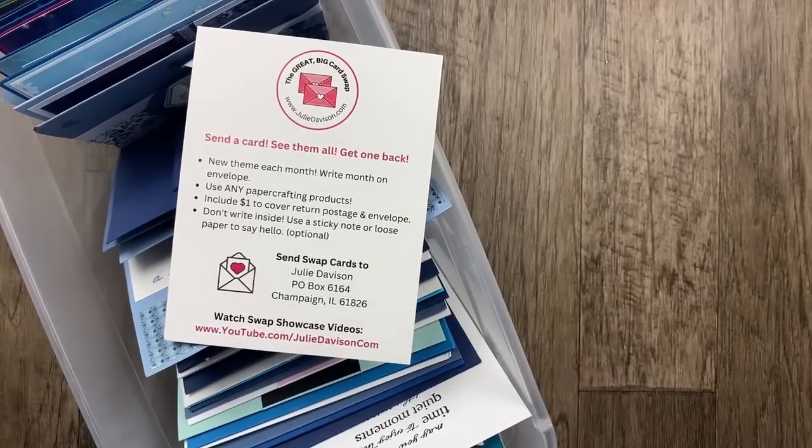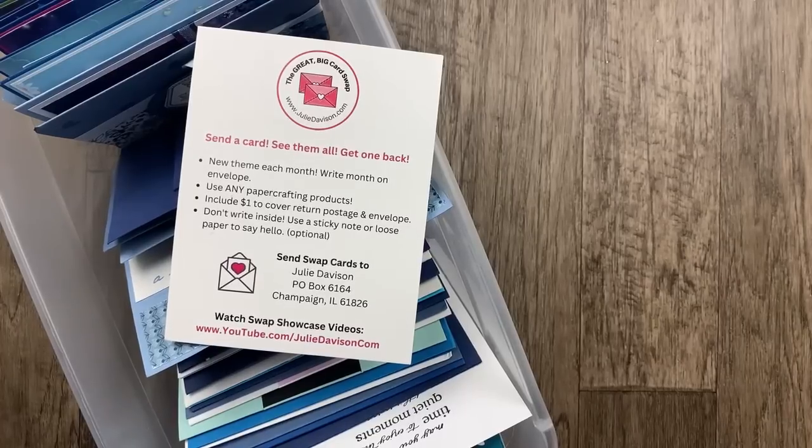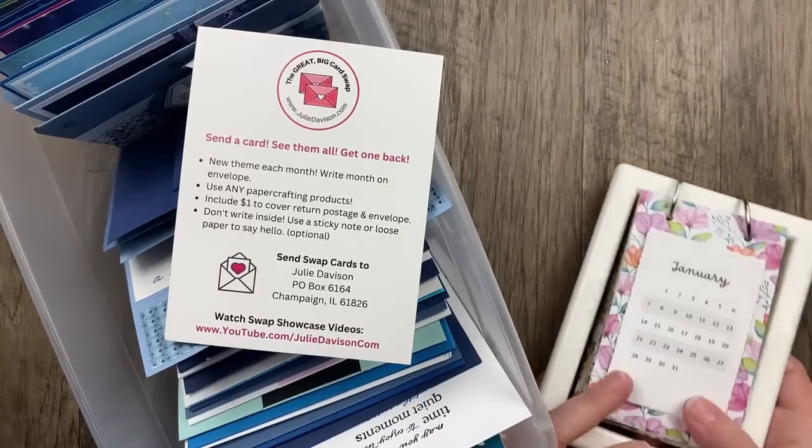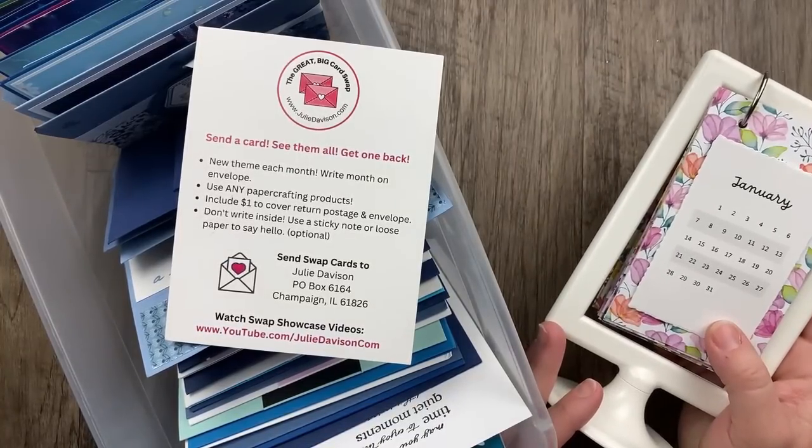Our next swap date will be... You need a new calendar. I do. Oh yeah, looking. I flipped it over. No, that is 2024. Oh, is it? Yes, okay, that's the new one I made.